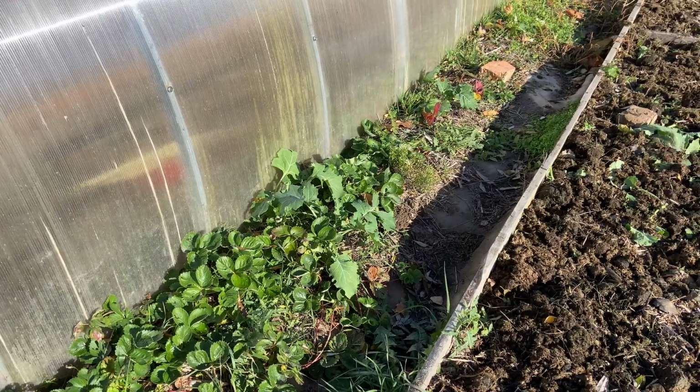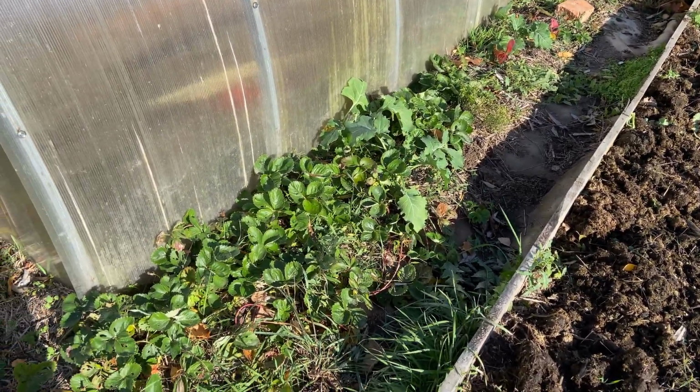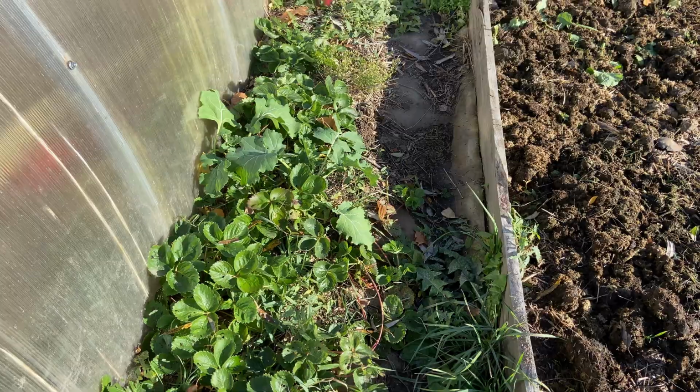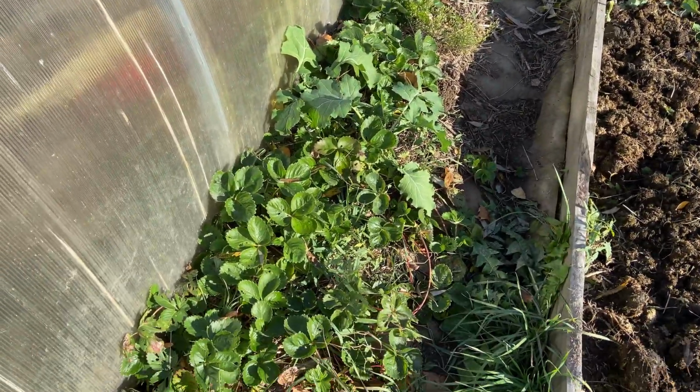Doing the weeding in November is a rather fun activity, to be honest, but actually it's pretty easy to do the weeding since the roots of most of the weeds are pretty weak during this cold period of time. But I have to prepare this bed for spring.